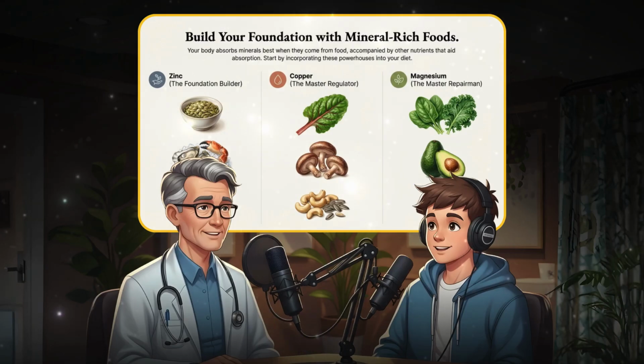Exactly. And for copper, shellfish is an excellent source, as the nutrients are often just easier to absorb than from many plant sources. This whole inside-out approach, focusing on nourishment, preparation, digestion, it provides far more lasting results than any topical fix ever could. You're restoring overall health, not just masking a symptom.